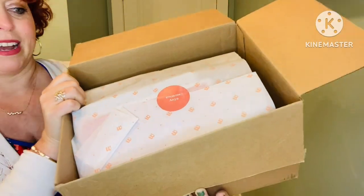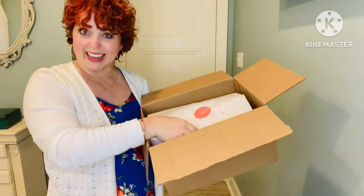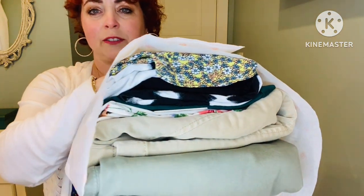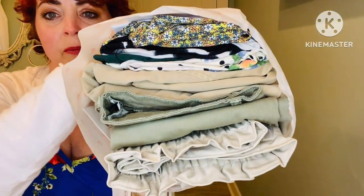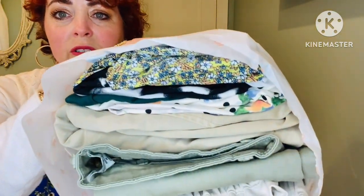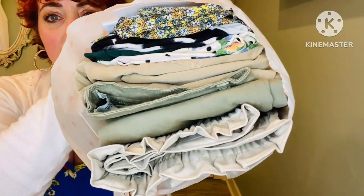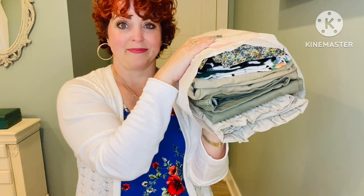They do personalize it. So mine says styled for Anya. Let's take out the bundle. So here it is. I think I just asked for spring transition items. I see a lot of pretty neutrals, maybe some florals and polka dots. I like that green color. So let's open it up and see what we have.